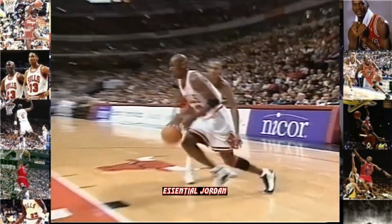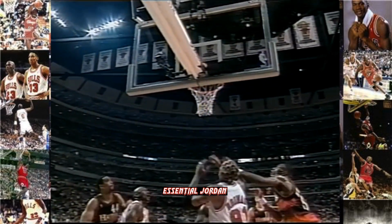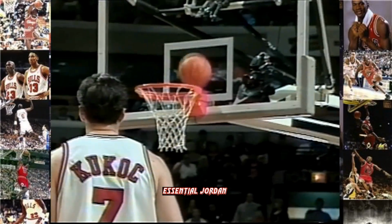Bill Bradley once had a book called A Sense of Where You Are. Says you don't have to look at the basket when you get in certain areas. There it is one more time. Michael fakes, drives, turns, hangs, scores it.